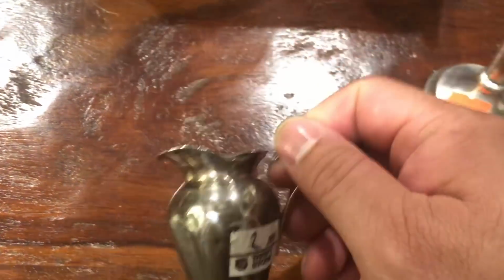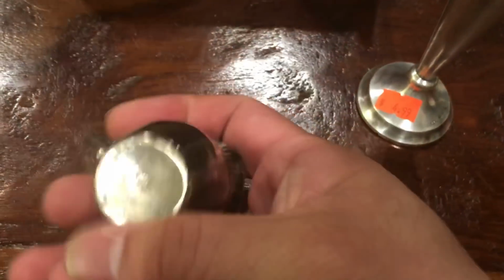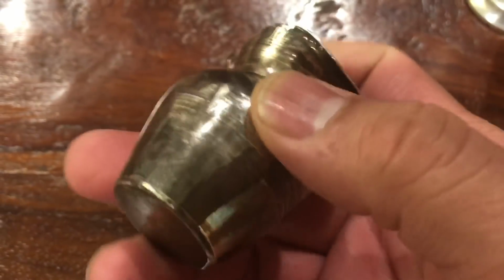What else is there? Some other silver items. For $2.99, got this little miniature pitcher, and it's hallmarked at the bottom. See, there's a crown, and it says TPP, I believe. But I could not find anything around it that said silver or 925. But it just has that silver look. Very thin, some easy to make dings. Just has that clean silver look. But $3, can't go wrong. It looks cool anyways.